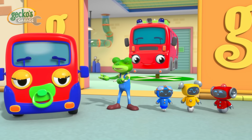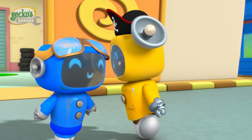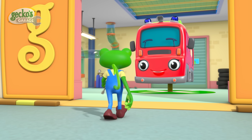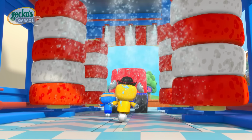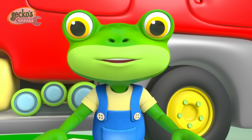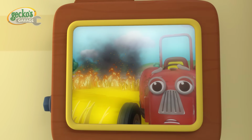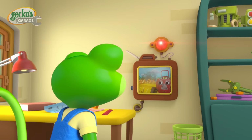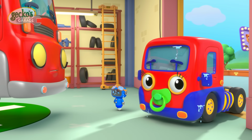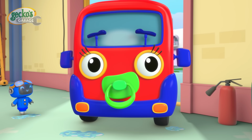Hello, everyone. Baby Truck's here for a play date with the mechanicals. Woohoo! I'll come play soon. I just need to finish changing Fiona Fire Truck's wheels. Someone needs our help. Oh, no! There's a fire and Fiona can't help. Her new wheels haven't arrived yet. What will we do? Aha! That's it! The car wash! Baby Truck, how would you like to be a fire truck for the day?